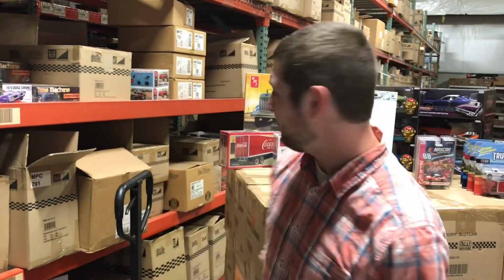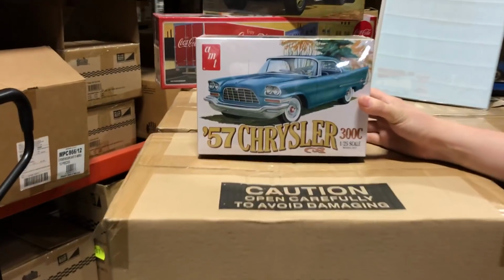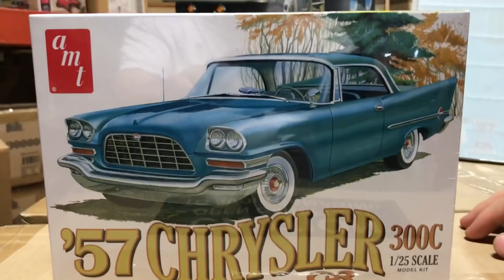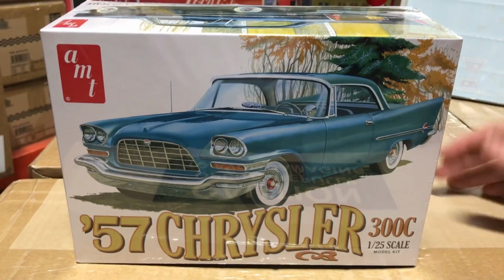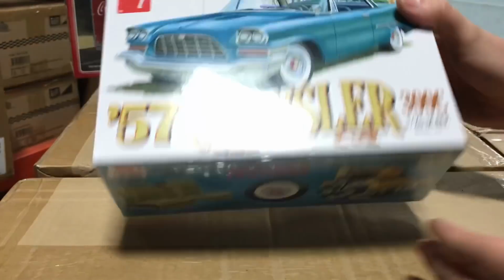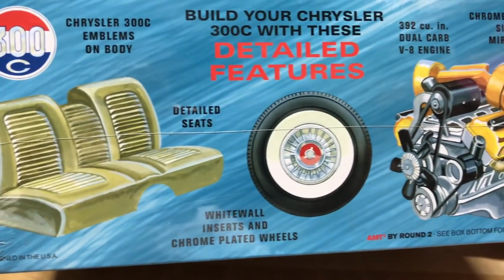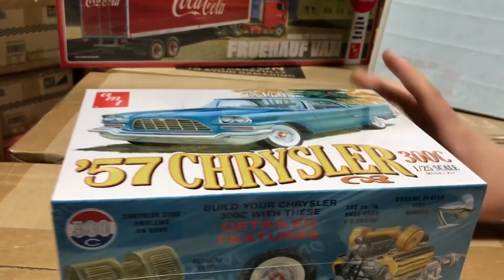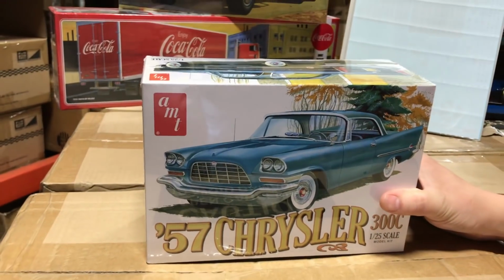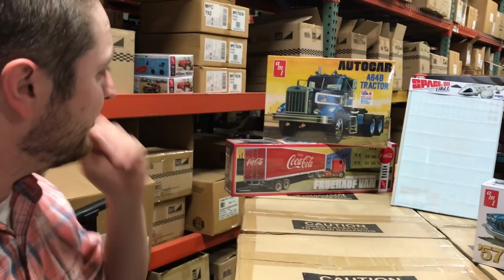Next I'll jump in and show you guys model kits. Alright, so first off, for model kits, we're going to start with the car kits here. This is the new AMT 57 Chrysler 300C. So some of the cool stuff about this kit, it is created from modern tooling. It's a really high quality kit, good build. It has white wall inserts for the tires and lots of detailed features like the seats, the 392 dual carb V8 engine, chrome plated mirrors and other parts for it, and lots of really cool stuff. So it should be a cool build, good kit. Like I said, newer tooling. We're really excited for that one too.